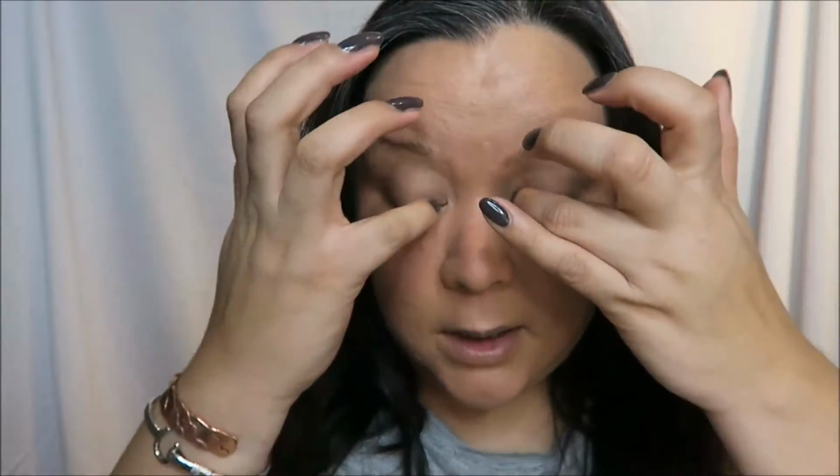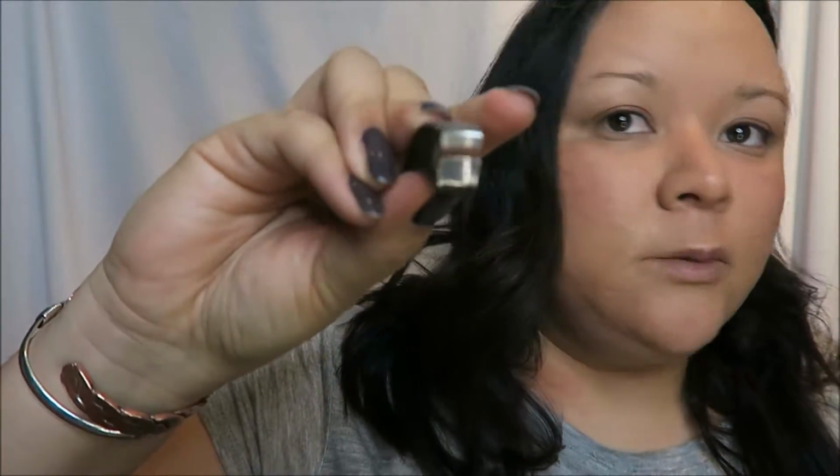Now for eyes. So I'm gonna curl my eyelashes. I'm using the Limelight eyelash curler. Now when you get this eyelash curler, I guess with any eyelash curler you want to be careful, but this one really pinches, so you really want to be careful. It works so great, but you just really have to watch it.